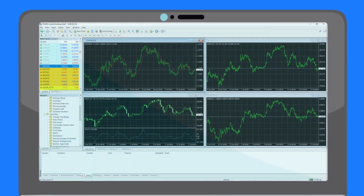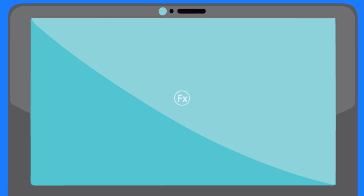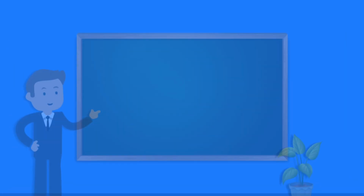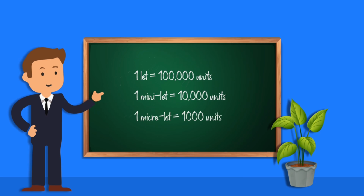To open a new pair, click directly on the pair which you'd like to trade, either from the Market Watch sidebar or from an open chart. Next, choose the volume that you want to trade. In Forex trading, the amount or volume of the base currency you're purchasing is described in lots. One lot equals 100,000 units. One mini lot equals 10,000 units. One micro lot equals 1,000 units.